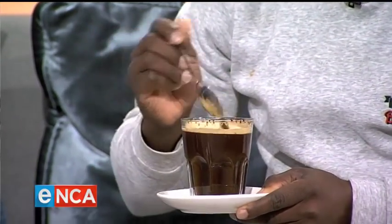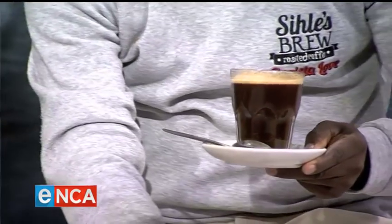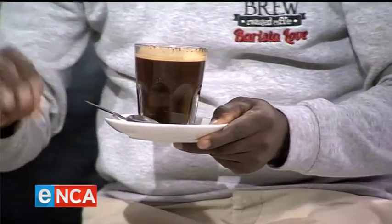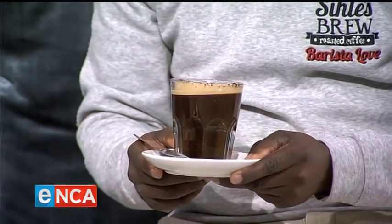Yes. So this is where you actually pick up the flavors, like all the flavors that are written here: dark chocolate, hazelnutty flavor, that's where you can actually taste them. I can taste it. How many cups do you have a day? About 15 to 20 cups of coffee. Don't look at me. I don't look at you.